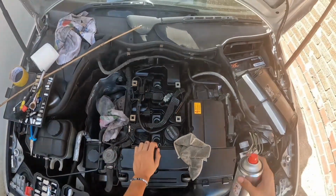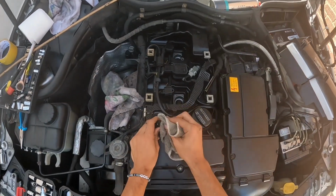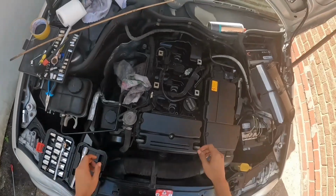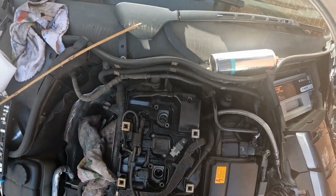You know what? I'm not going to clean the conductors. I'll probably mess it up, and it's already okay. Right, it looks much better, doesn't it? Much cleaner. Let's get one.